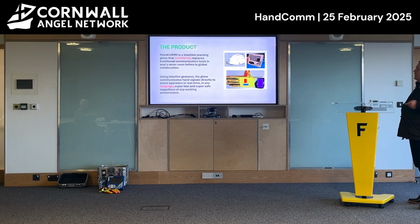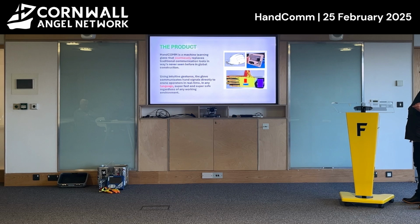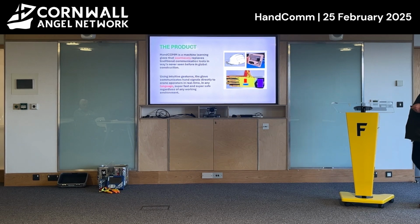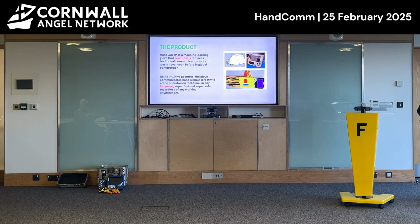The product is called HandCOMM. It's a machine learning glove that seamlessly replaces traditional communication tools in ways never seen before in global construction. Using intuitive gestures, the glove communicates hand signals directly to crane operators in real time, in any language, super fast, super safe, regardless of any working environment.